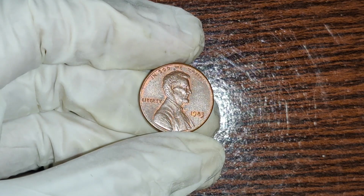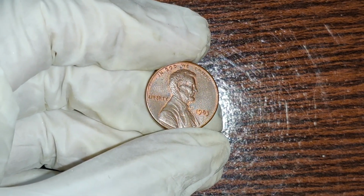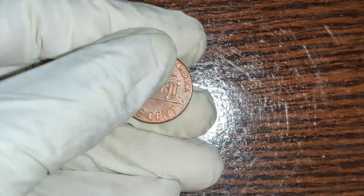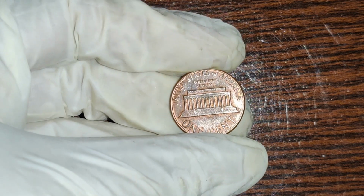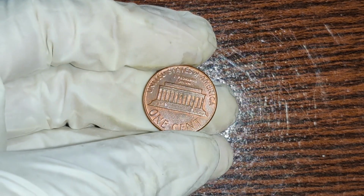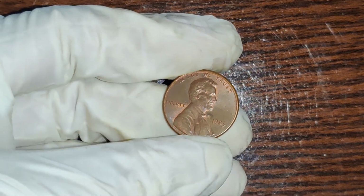Today, we're diving deep into one of the most incredible modern coin discoveries, the rare 1983 Lincoln penny that is worth an astonishing $12.6 million. Yes, you heard that right. This little coin could change your life forever. Stick around as we break down its history, the errors that make it so valuable, and how you can check if you own one of these rare gems.